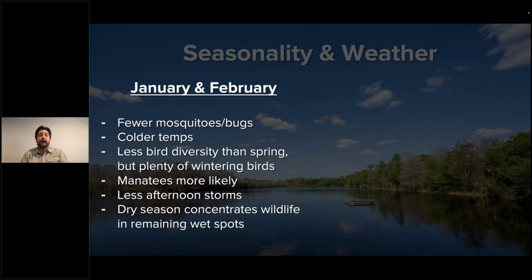Also, manatees are more likely, they like warmer water. And so as temperatures drop, they head inland into the rivers and natural spring areas. And so they're much more readily seen there. As we get into the spring, they head out along the shoreline. And so they're a little bit more spread out. This can also be the case with the types of wildlife that we see.